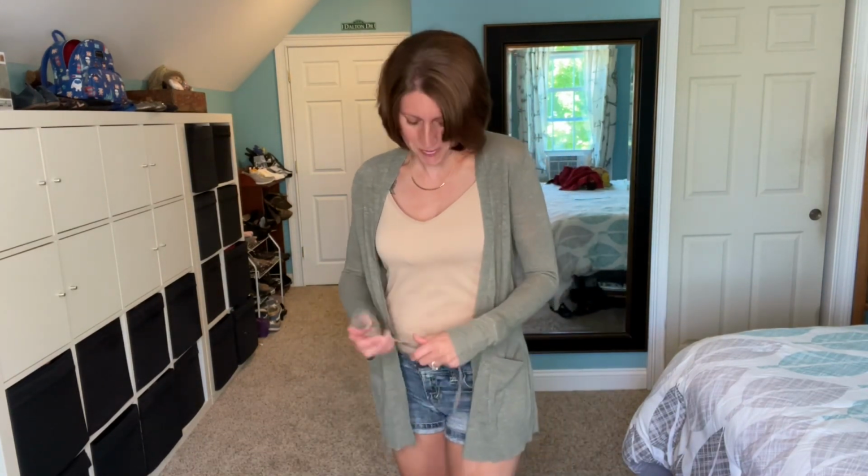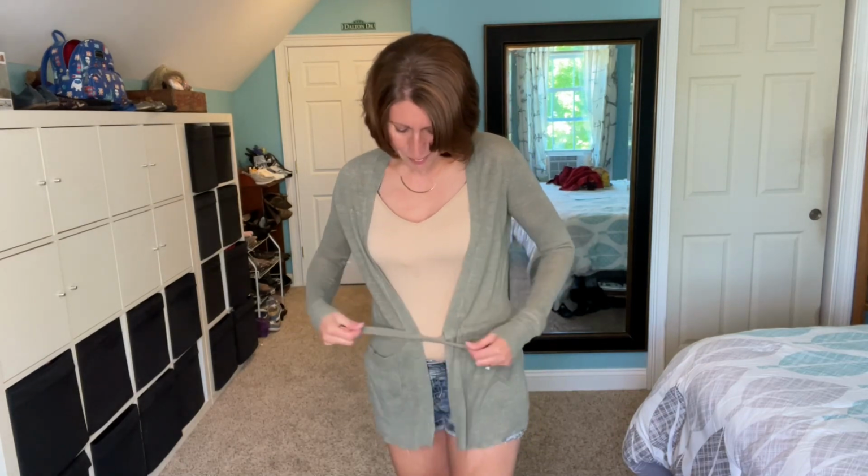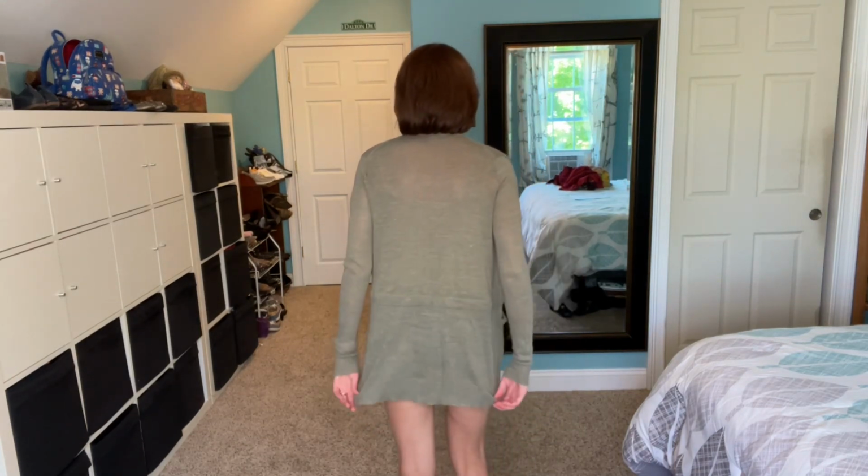So it also has these ties, which I suppose you could tie. I'm not really sure what you would do with that because I probably wouldn't, but I guess you could tie it a little bit. But the ties I don't feel like they get in the way if you decide not to use them. And you can also pull the cardigan out to maybe make the ties a little bit shorter, if that makes sense. So I'll do a quick spin here for you.